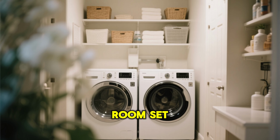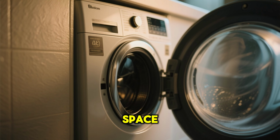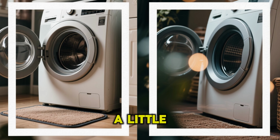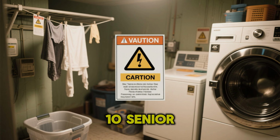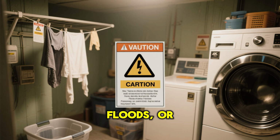You've got your laundry room set up just how you like it. The washer is snug against the back wall, saves space, looks tidy, keeps the hoses out of sight. Maybe you even put a little rug or mat underneath to catch spills. It all seems perfectly normal. But this setup, common in 9 out of 10 senior homes, is creating a hidden danger that could lead to leaks, floods, or even a fire.